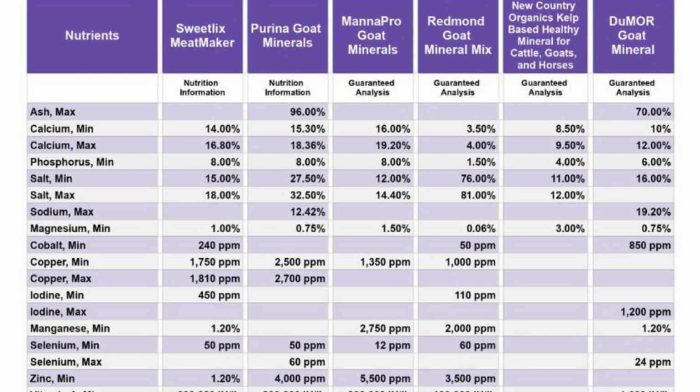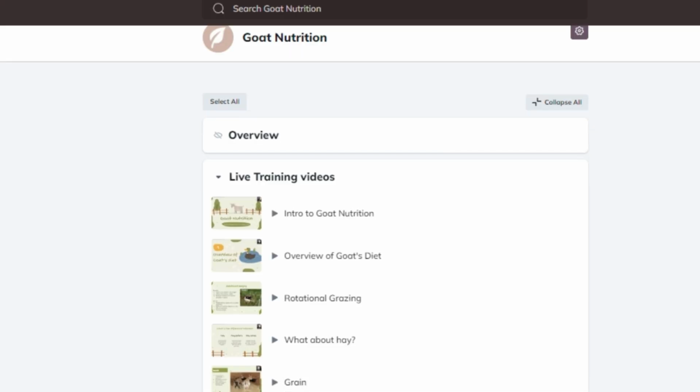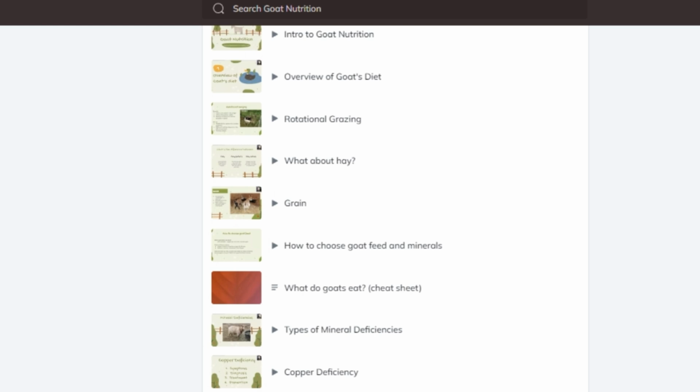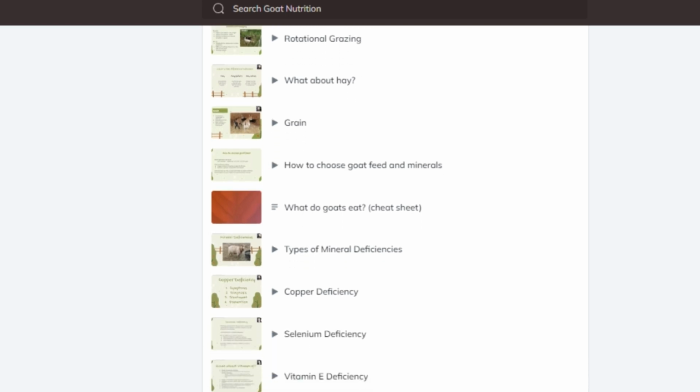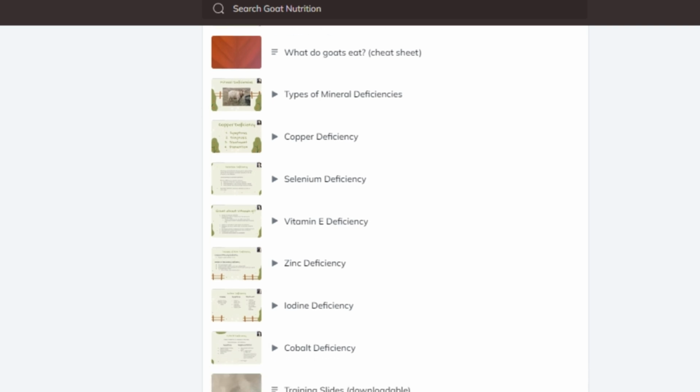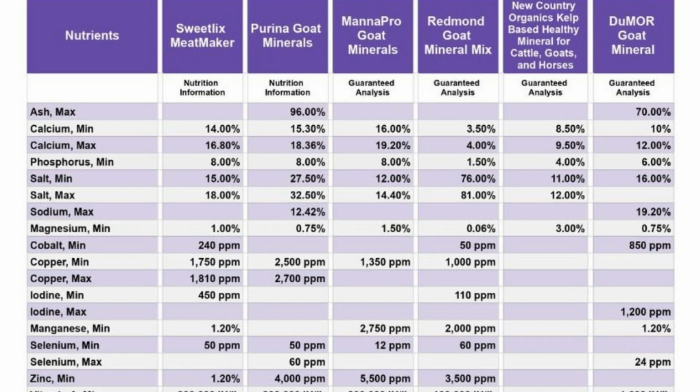The other thing I want to mention is that in Goats 365, we have a nutrition course that gets deeply into each of the minerals that your goats might be deficient in, to give you even more information about this. Basically, I wanted to do this episode because I get so many people asking, and so many people don't realize that they're using a mineral that's not good, and they don't know how to figure out if it's good or not.